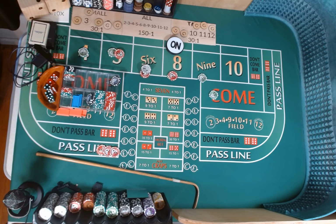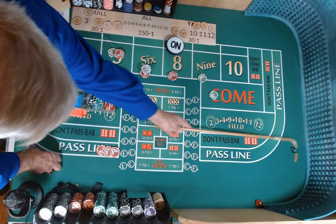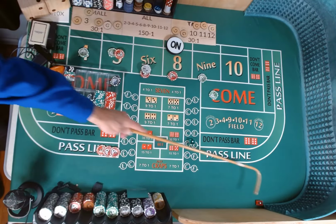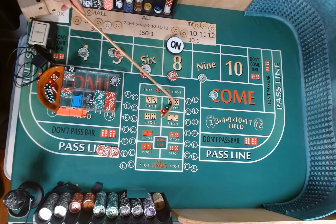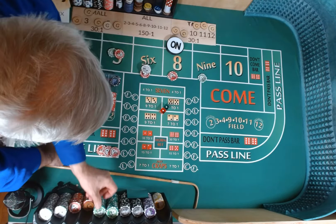Dice are out. 3-2, 3-2. Is another 1-1-2 craps two. Two is already marked. We are going to lose our come bet, so we're not going to replace it.